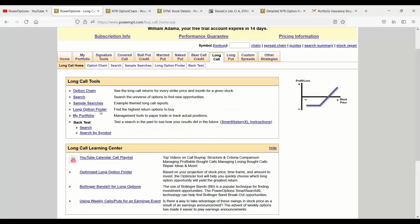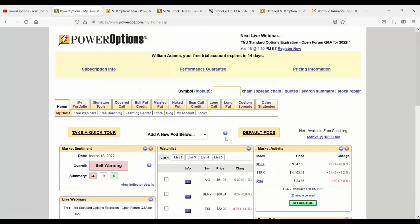All right, Steve, this is an excellent question, but it's a very hard one to answer. What I mean by that is Steve asks, what criteria do you use in Power Options to see the optimum time frame to roll a covered call? Now there are several different discussions we can have on this, because there are several different ways, Steve, you might be trading a covered call position.